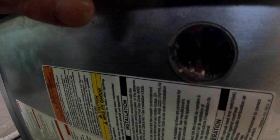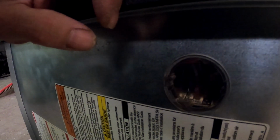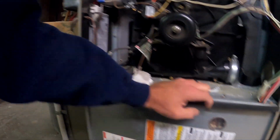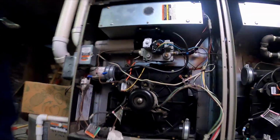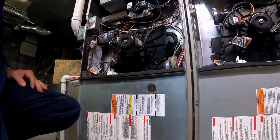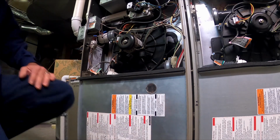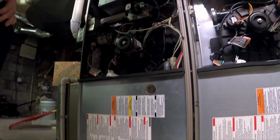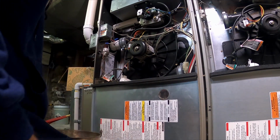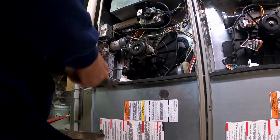Let's see, we'll flash the code. Why is the fan running? Okay, let's see what happens here. Let's see what happens. It's dang cold in this house. It's like 57 degrees.